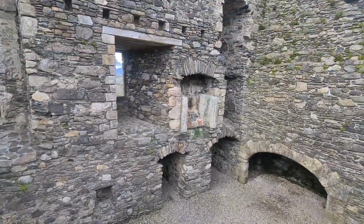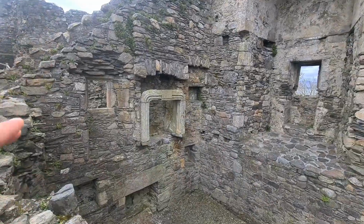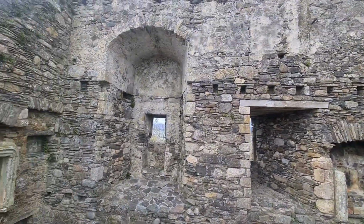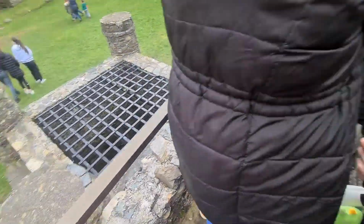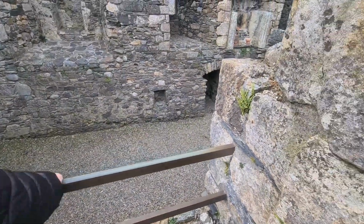Second floor then. You can see there's a fireplace there and there, which means that it would have been a floor up and then quite possibly another floor. Kitchen fireplace, that's the kitchen area. Down there is the kitchen area.